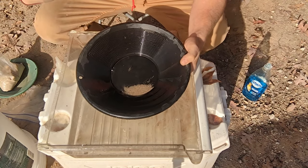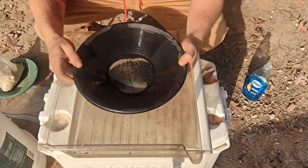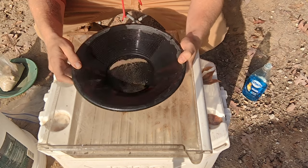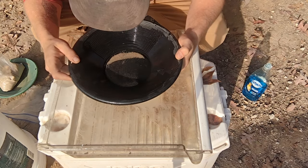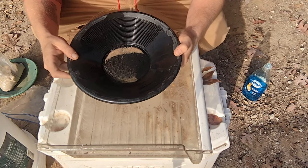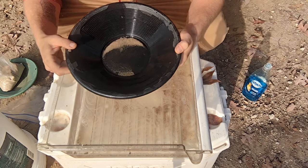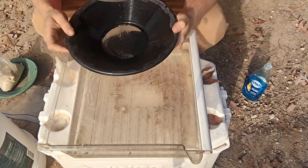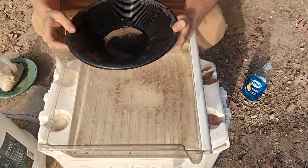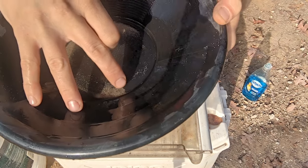That right amount of water in there. Now, I always save the cons. I don't know if you can see it. I might have to get some close-ups. But there's a bunch of garnets. Bunch of little red garnets right there. I don't see any gold as of yet, but I always keep the concentrates. Oh, there's a little piece of gold right there. I don't know if you can see it or not, but it's right there at the end of my finger.